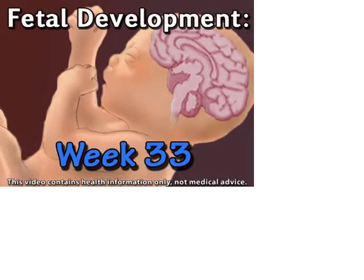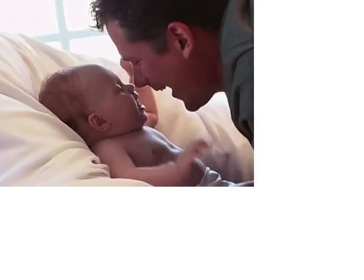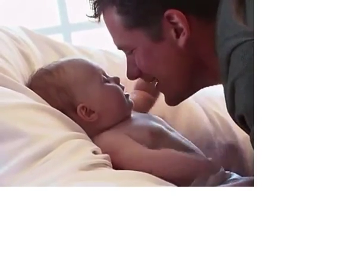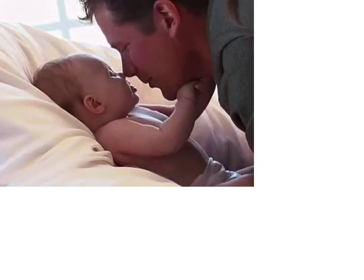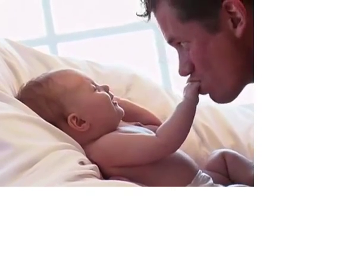In the final weeks leading up to delivery, your baby's brain is using those billions of neurons to learn about that in utero environment he or she lives in. Your baby can listen, feel, and even see, although your little one's eyesight is hardly what you'd call impressive. Most babies in utero can see at only about 20/400 as compared to an adult's perfect 20/20 vision. This means that your baby can only make out objects right in front of his or her face, and that fuzzy eyesight won't improve until some weeks post-birth.